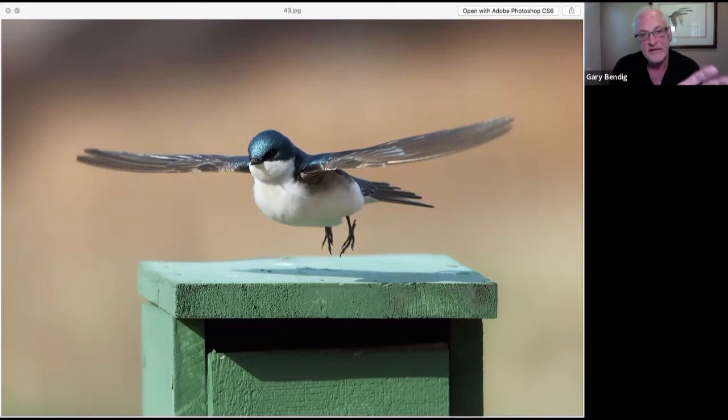You wouldn't do this with a perch bird, a yellow warbler just sitting there singing. You wouldn't do this. But if there's motion or you anticipate motion, like in the fish flip, you shoot through the action before, during, and after, and then pick the best one.